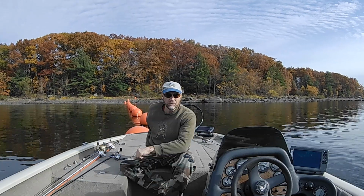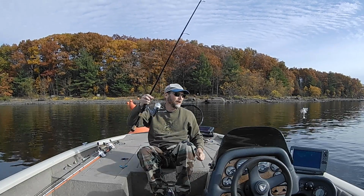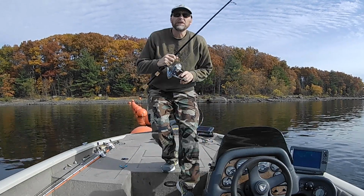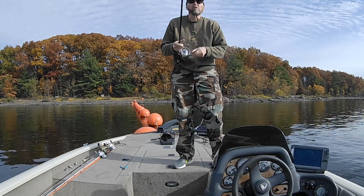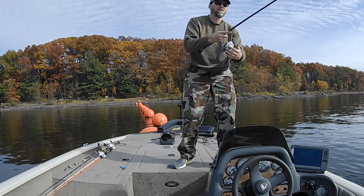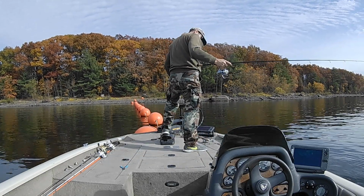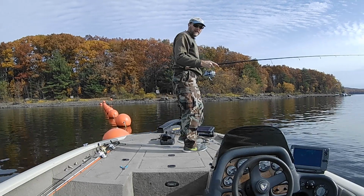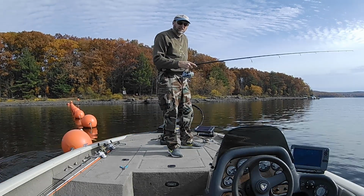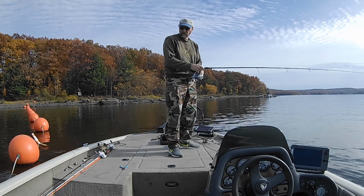Just tied on some new weapons to try for these fish because this school is still out here. I'm going to see if I can get them fired up with another type of bait here. See how we do. Got a couple of swim jigs, different sizes, and I got a spy bait. We're going to try that too, along with the spoon.